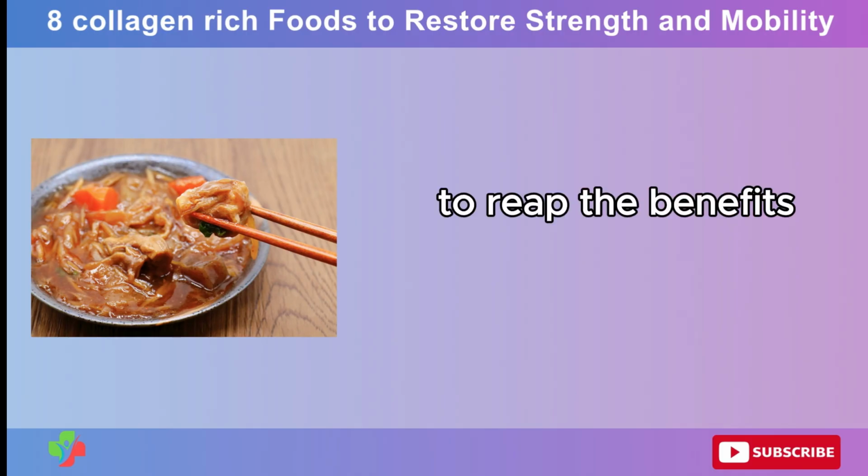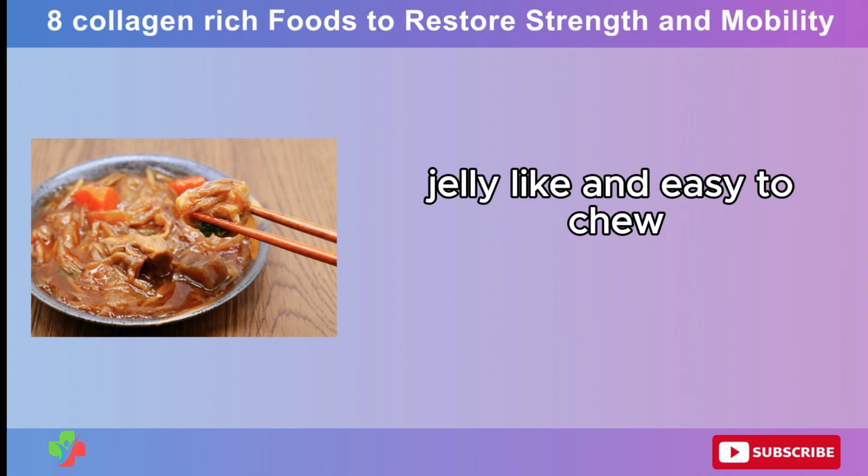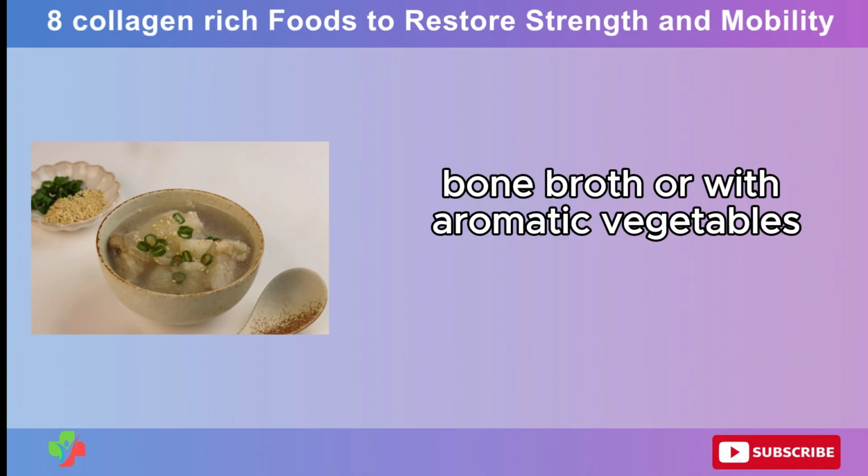To reap the benefits, slow-cook beef tendons for 8 to 12 hours until soft, jelly-like, and easy to chew. Try them in a savory stew, bone broth, or with aromatic vegetables.